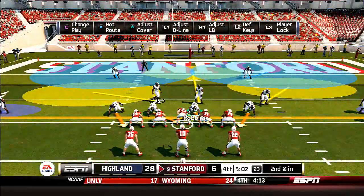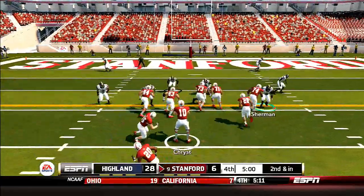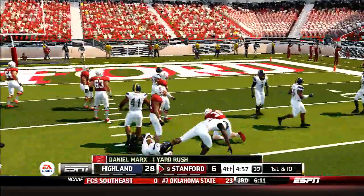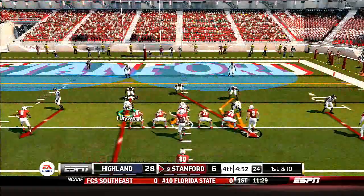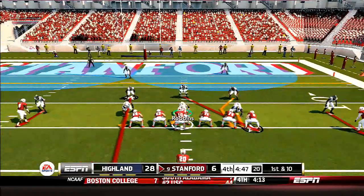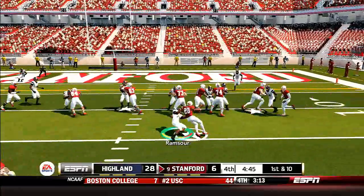They say 2nd and inches. So now 5 minutes left here in the 4th quarter. We'll see Marks gets the carry there. He gets enough there for the 1st down, 1 yard on the play. And we'll see now they're inside the 10-yard line here, or excuse me, inside the 15 now, as we'll hand this one off to Love.